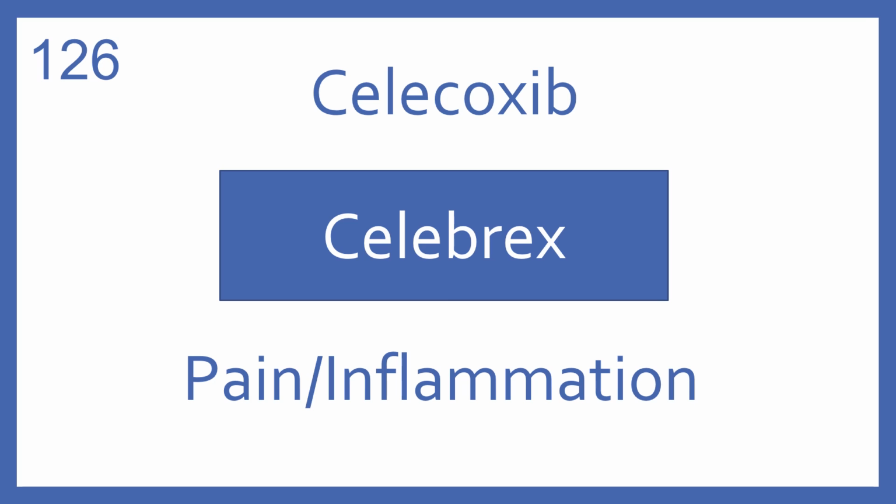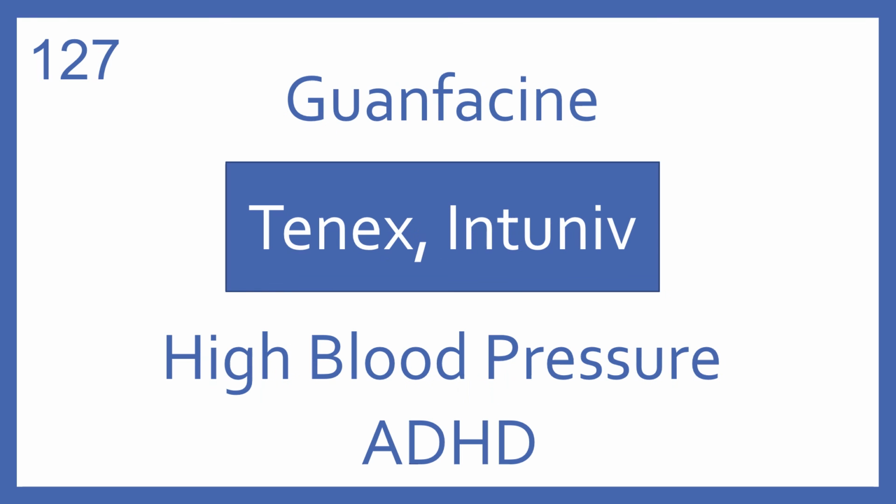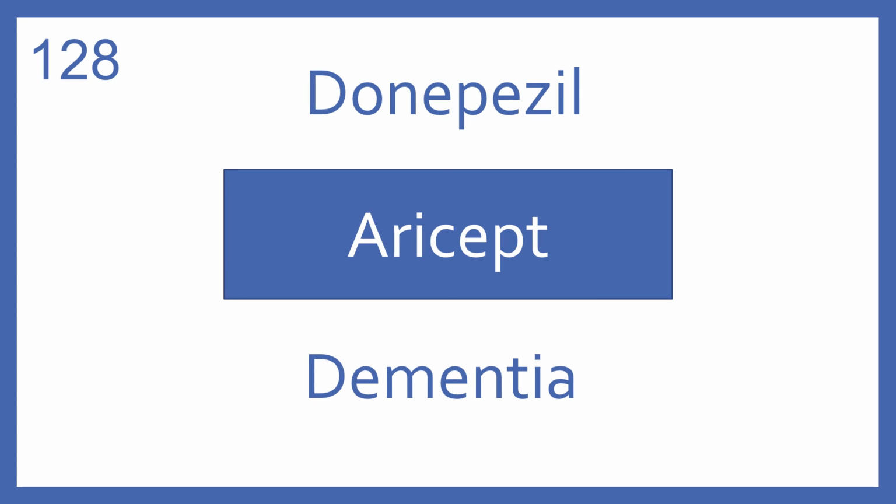Ezetimibe, brand name Zetia. Ezetimibe is a medication for high cholesterol. Celecoxib, brand name Celebrex. Celecoxib is a selective COX-2 inhibitor NSAID for pain and inflammation. Guanfacine, brand name Tenex or Intuniv. Guanfacine is an alpha-2 agonist for high blood pressure or ADHD. Donepezil, brand name Aricept. Donepezil is a cholinesterase inhibitor for dementia.